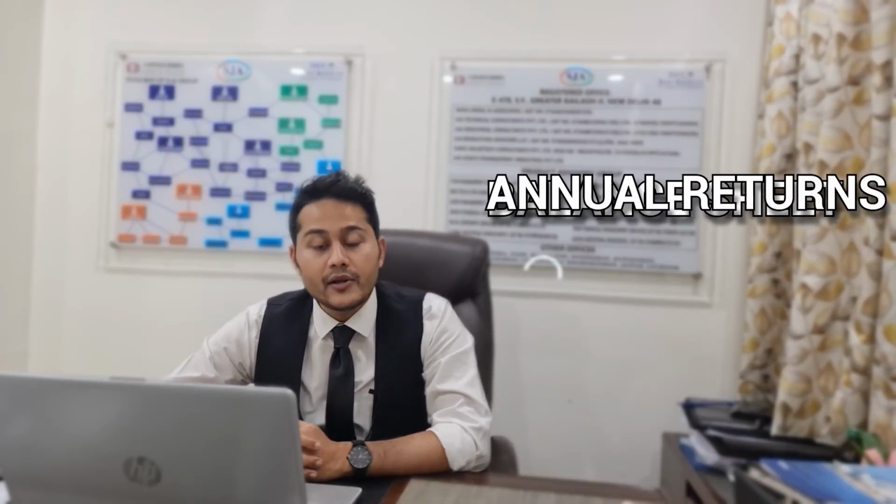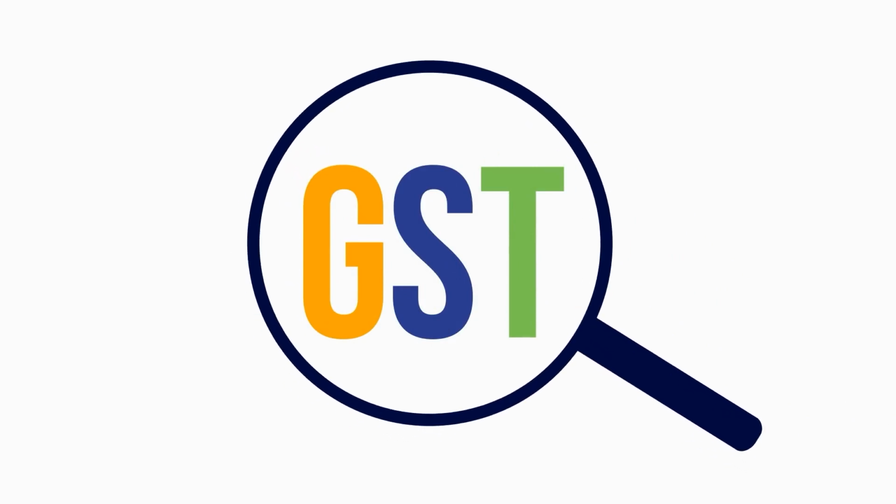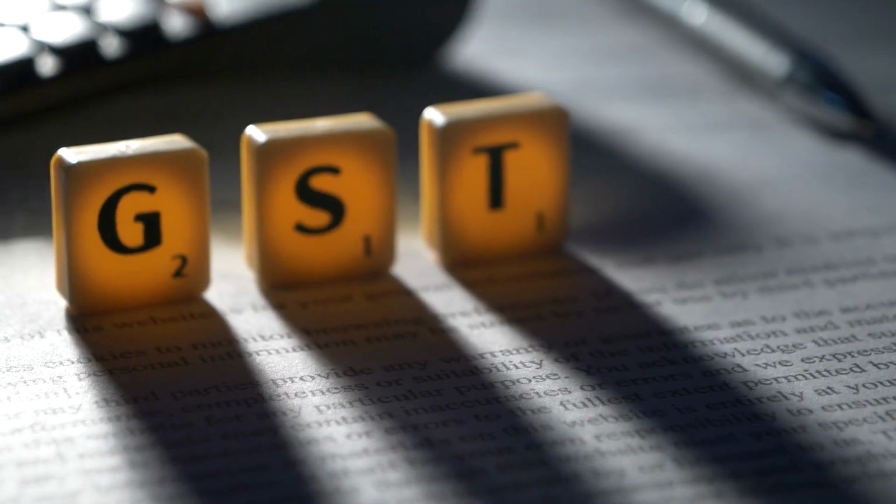Trait number 2, basic corporate compliances. Such entities may be in default of filing basic returns like balance sheets, annual returns with the government registrar. They may also be in default of filing basic GST returns with the indirect taxation authority, or may have filed about 7 to 10 GST returns in a single shot with a single or very close by filing dates, which are again not indicative of a normal business operation.